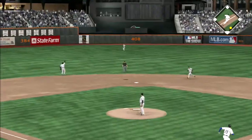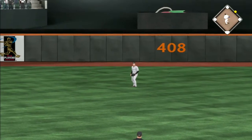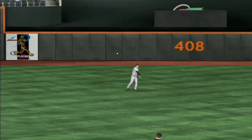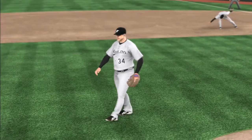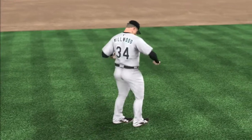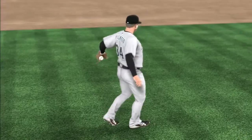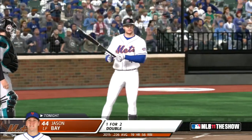Swing and a ball lifted out to straightaway central now for Coughlin. And that's out number two. And here in these middle innings, they just haven't been able to get anything going against him out there. And that's seven in a row now. He's set down here in the fourth, fifth, and sixth. First two in the inning are gone now for Jason Bay.